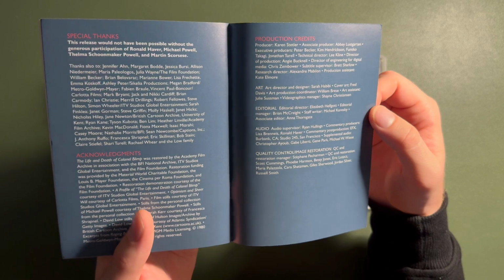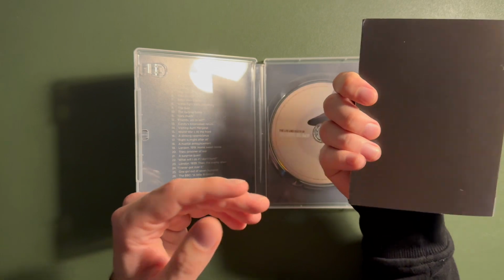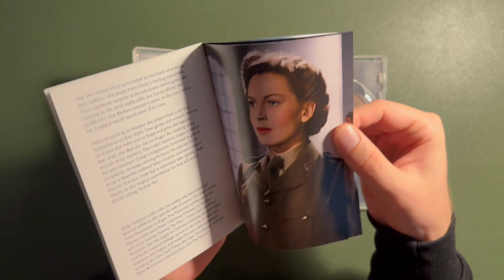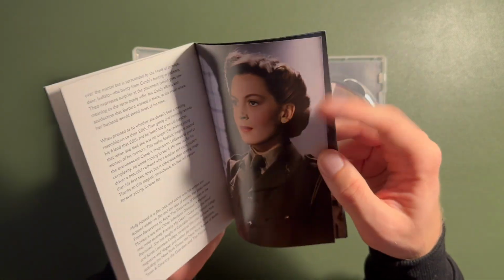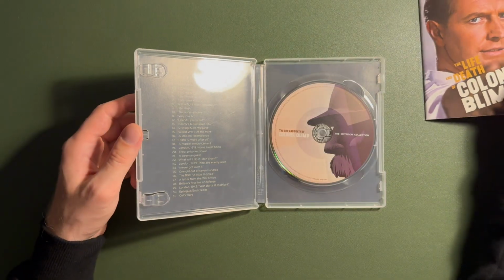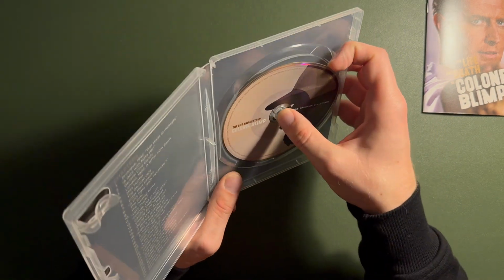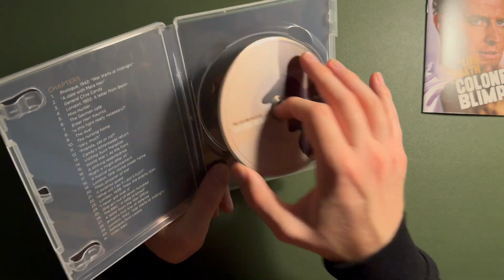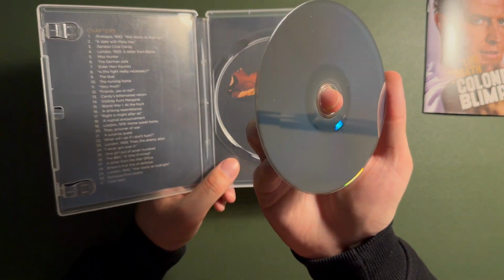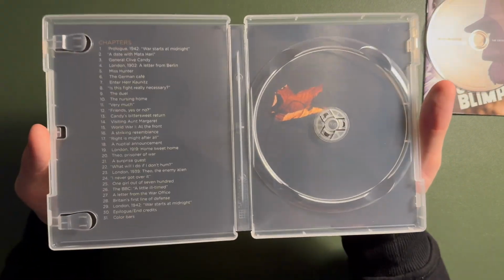Alright, here we've got some special thanks. And that's the booklet all together. Pages are not numbered, so I don't know. Okay. And here's the disc. The disc is dual layer, 55 gigabytes. And here is the inner print.